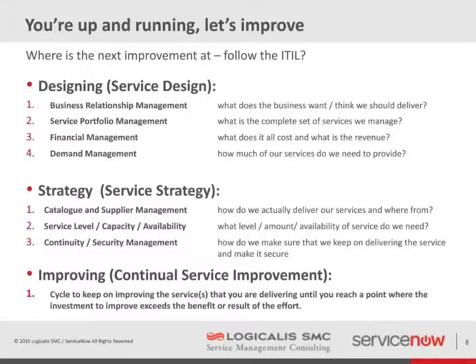And where is that next improvement? If we just read the ITIL story, we should now move into design, and we should move into strategy, and we should move to an improve cycle, focusing on business relations, on demand management, on our catalog, supplier management, and this is all very traditional. But if we put that all together, if we look at business relationship management, if we look at service portfolio, financial and demand management, there is a way to pick that all up and put that in one umbrella process. And it might not cover all the processes in the design area as stated in the ITIL setup, but if I put this on screen, there we go.